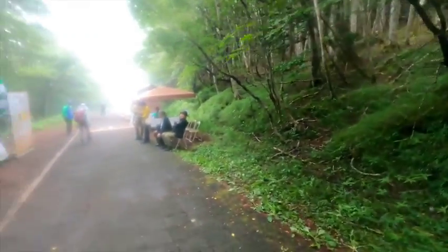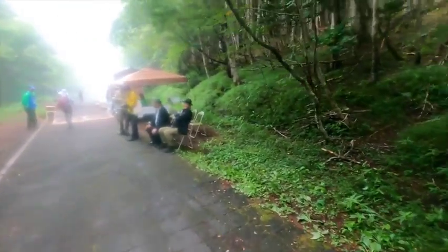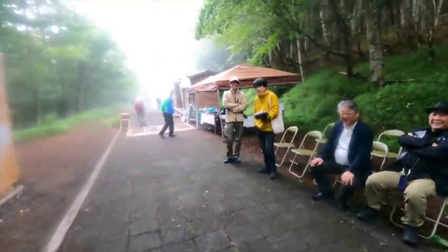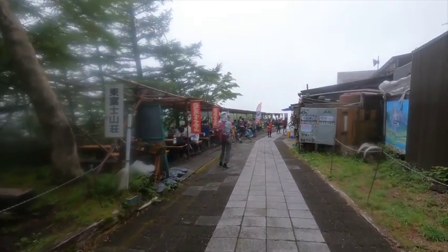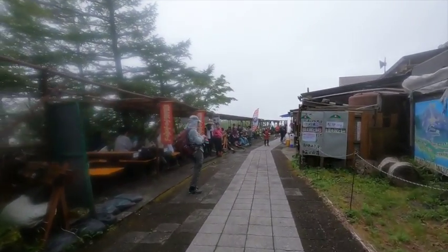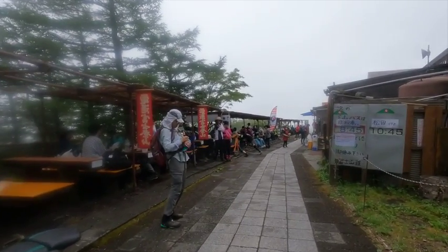Trail done. Oh, that last piece was really hard. My quad was giving out the whole time. I was walking like Russ Anderson. But here we go, we're coming back through to 5th station. Konnichiwa. Thank you. Either just got down and relaxing or just heading up.